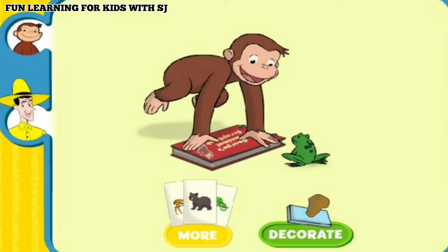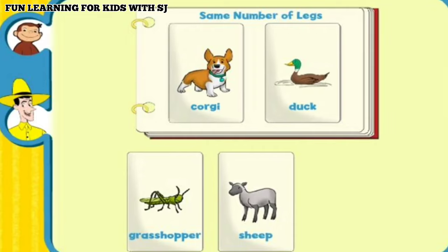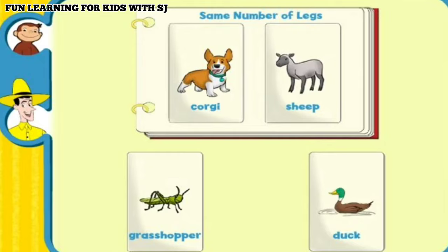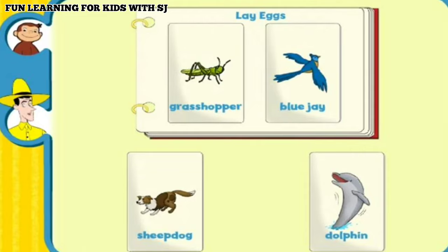More. Which of these animals has the same number of legs? George has a corgi, a duck. Sorry, a corgi has 4 legs. A duck has 2. Go again. A sheep. That's right. A corgi and a sheep both have 4 legs. Which of these animals also lays eggs? Here's a grasshopper. A blue jay. That's right. A grasshopper and a blue jay both lay eggs.